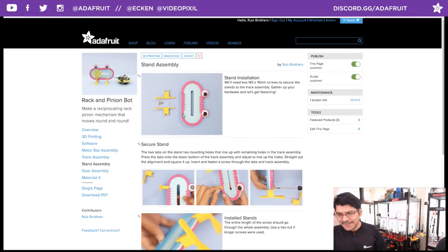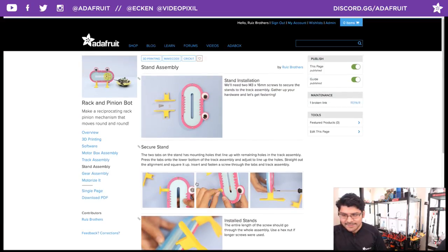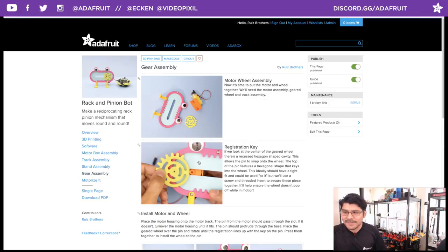So that's pretty simple. I like the stands. When I first made the stand, it didn't have the web feet, but then looking at it, I was like, this has got to have web feet. So web feet, great feature. The motor wheel assembly.